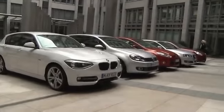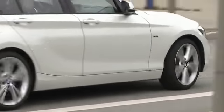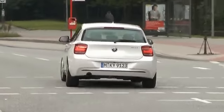5 compact cars with diesel engines. 4 are old acquaintances: the Golf, the Focus, the A3, and the Giulietta. And a new contender has joined the race, the next generation BMW 1 Series.